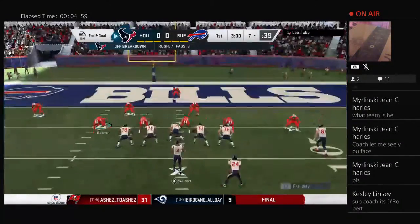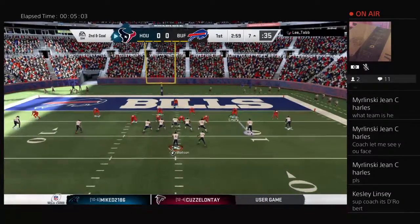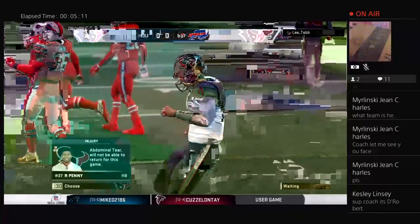This is it. 19. 26. 54. Houston Texans touchdown.